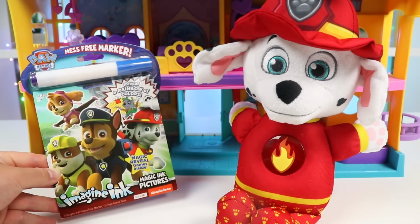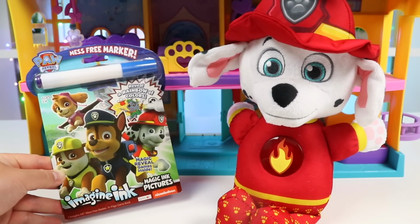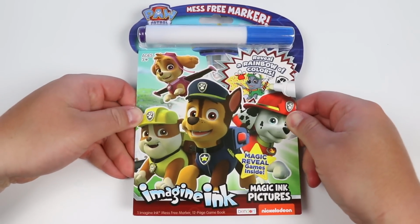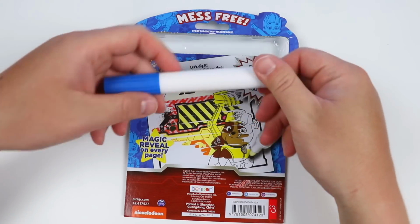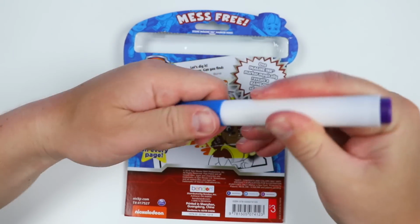Okay, AWESMR fans. Let's help Marshall get his mind off the pain and help him with this Imagine Ink book. Get your thinking caps on. Alright, if you're new to Imagine Ink, let me give a brief intro. All you need is the Imagine Ink marker that they provide to solve each page. This marker is also completely mess-free. It'll only work on the Imagine Ink papers.